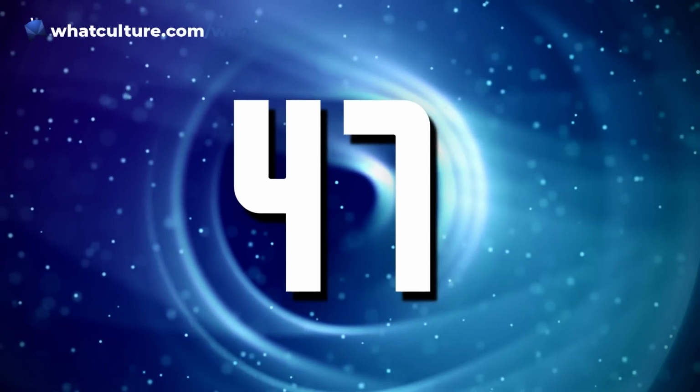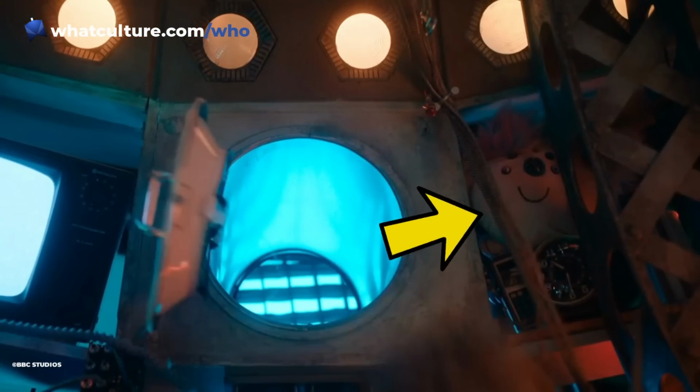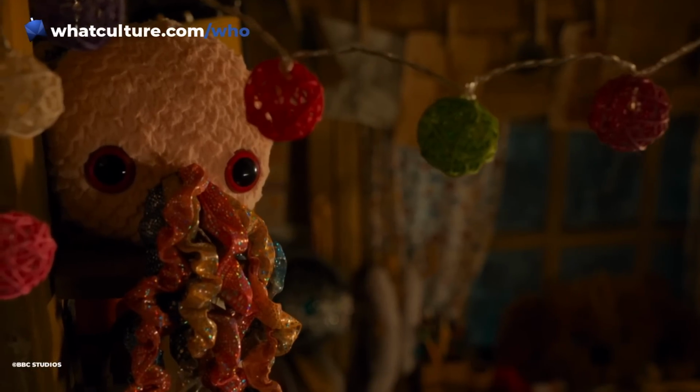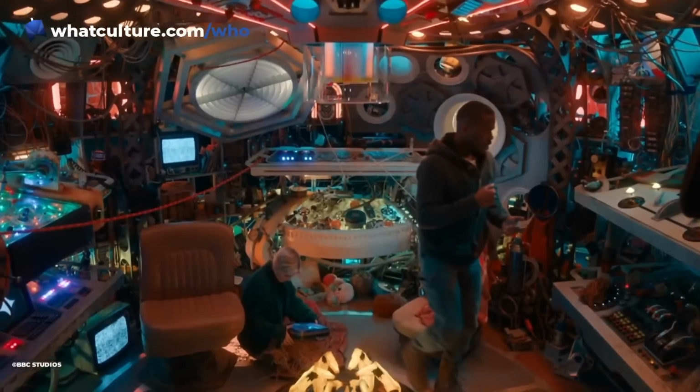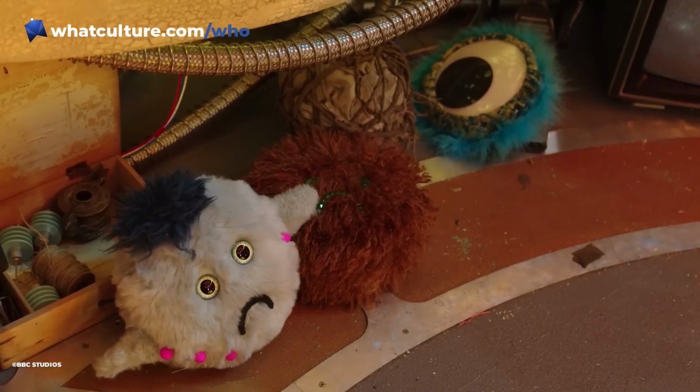Number 47. So in the next shot, there are some more things falling out of the roundels, and tucked away in the right there, just in the corner, is one of Rose Noble's stuffed toys that she was making and selling in The Star Beast. Now there are a few more of Rose's toys scattered around the place too, like the ones lying under 9 and 10's console, just under there. A little bit hard to spot, but they are there.